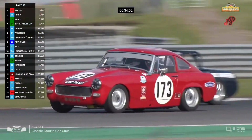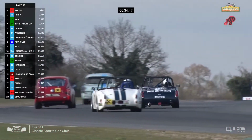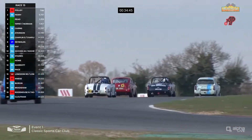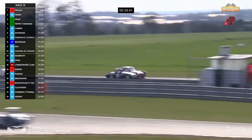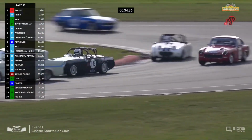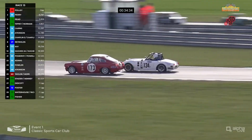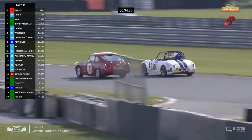Yeah, so great battles going up towards Richie's corner. The number 173 Sprite, which is Connor Kay, is working terribly hard to try and keep cars behind him. He just managed to get across the nose of the number 16 car before they got into Richie's, but as they now head down into the braking area for Wilson, the door is open, the job is done, and through and gaining the place is the car that was sitting behind, which is Ian Staines.